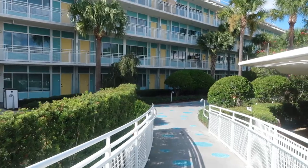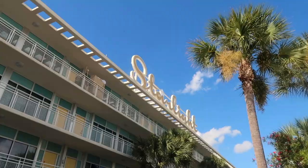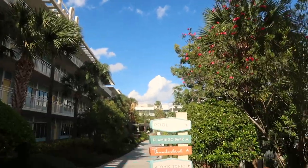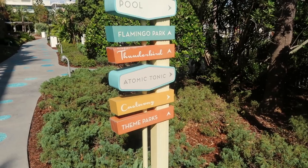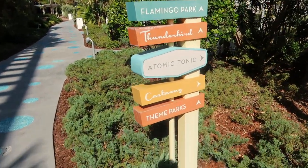And we're almost on the bridge. So we're gonna walk around and look at this pool and the pool bar and grill here too. I just love the way that it shows the buildings. They look so retro. Okay, and I guess there's a Flamingo Park ahead. I don't know what that is, but we're gonna find out. The pool bar here is called Atomic Tonic, and I think the one by us is the Hideaway Bar and Grill, so we'll see that too.